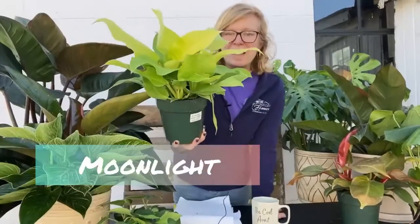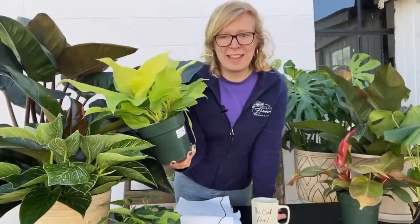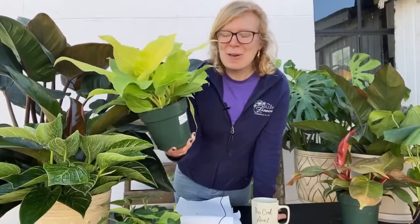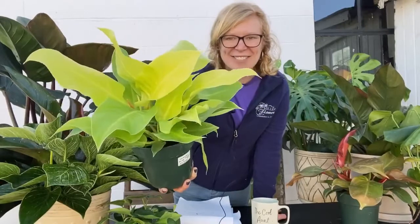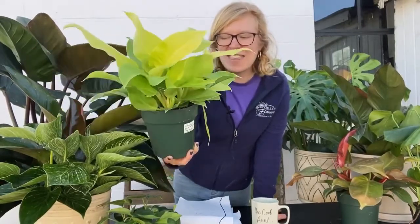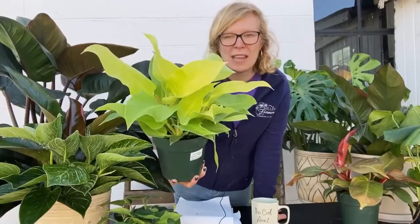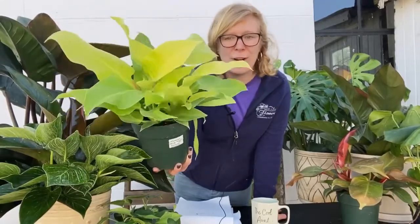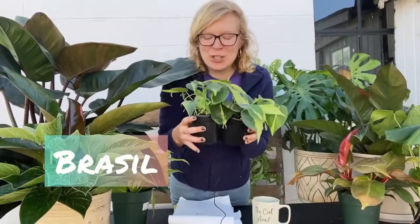Next up is the philodendron MOONLIGHT. This next one is also another favorite of mine. They're all my favorites, but this one is so gorgeous for its lime green leaves. I love the color, and this offers such a great show-stopping foliage color that it's the perfect plant for your home. So next up is Philodendron Brazil.